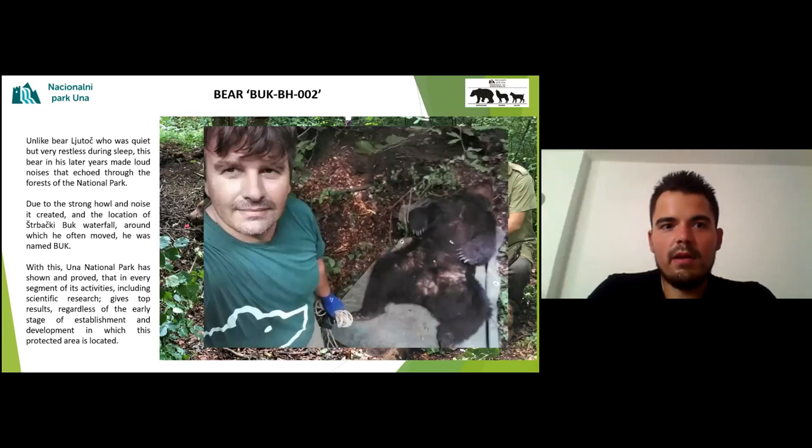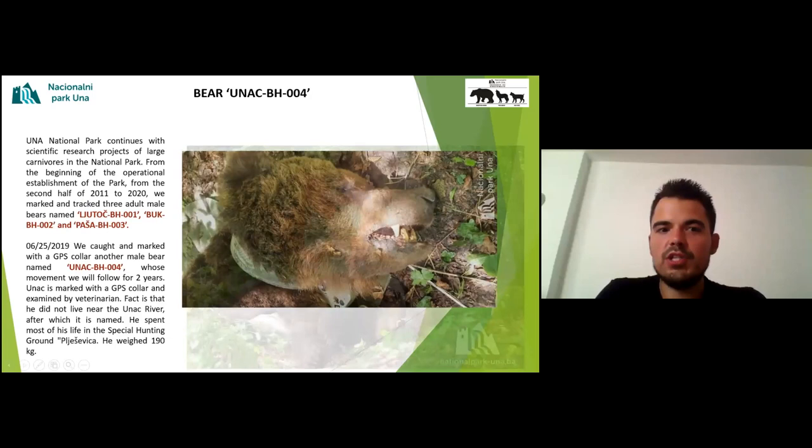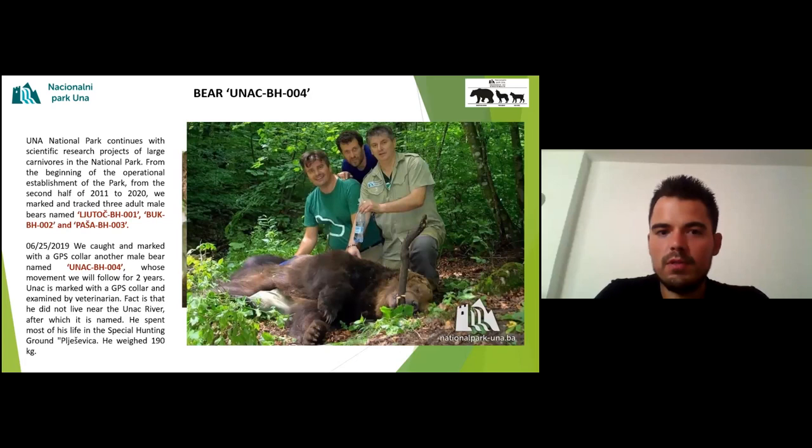In Una National Park, we have marked 6 bears so far. Luch was the first one, Book was the second one, Pasha was the third one. And the most interesting for me was the bear which we caught and marked with a GPS collar in 2019. We tracked this bear for 2 years.